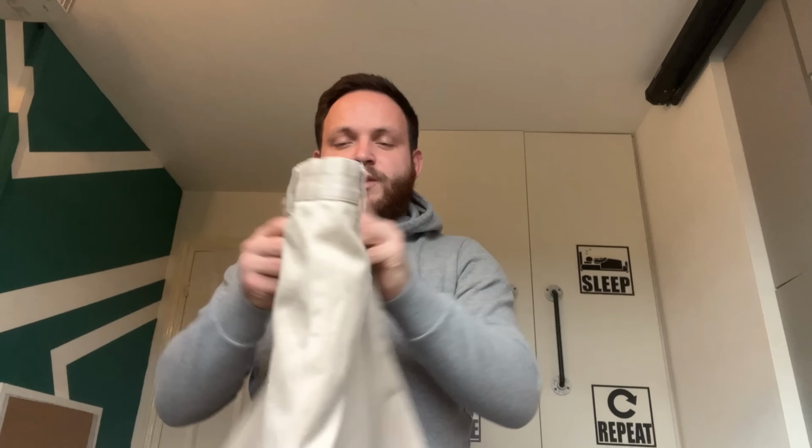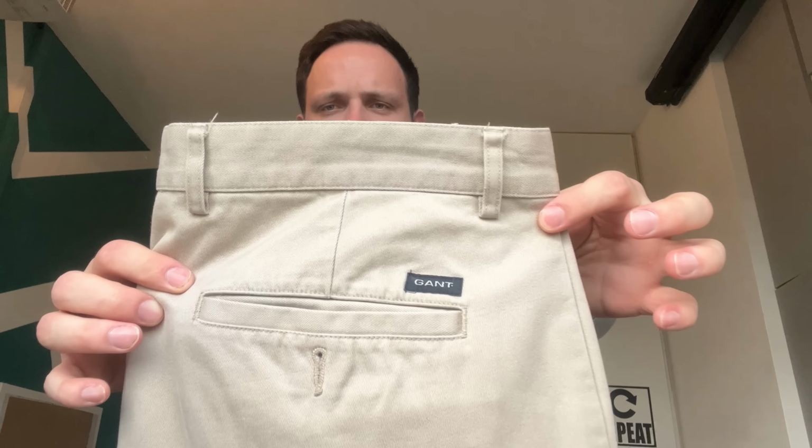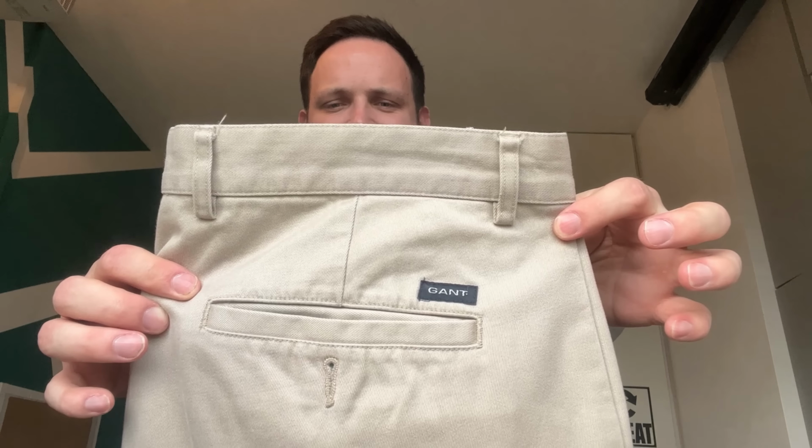These are probably the worst item we pick up today, and they're a decent little brand, to be fair. These are Gant. I say the worst item, I mean the worst monetary value item. These are size 36, I think. Let me just double check. 36 waist and 34 leg. Really nice beige thick chinos.